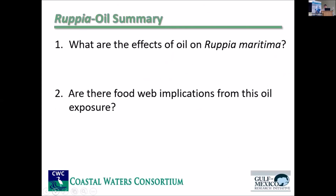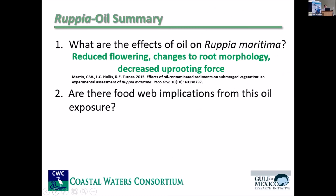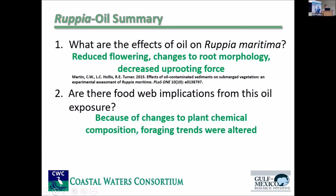Okay, so some take-home messages from my talk today. We had two objectives. What are the effects of oil on Ruppia? We found no effect on growth, but reduced flowering and changes to root morphology that led to a decreased uprooting force. And are there food web implications? Yep, because of those changes to plant chemical composition, we found that foraging trends were altered.